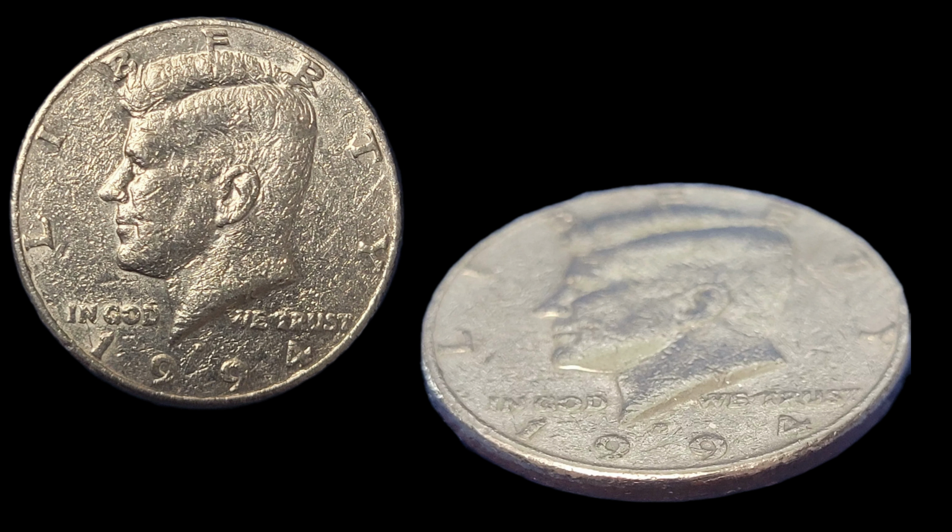Honorable mentions for this list are broad strike errors and clipped planchet errors. For example, the 1994 P is a really good $50 coin to look for. It will have no reeded edging, and this is going to happen because of a broad strike. This is when the collar is missing and edges get smoothed out and rims are misformed. Common broad strikes for these years are between $50 and $100, with really high-grade examples selling for over $400.